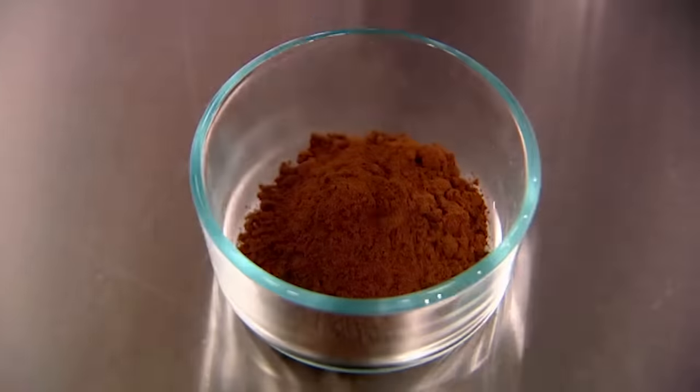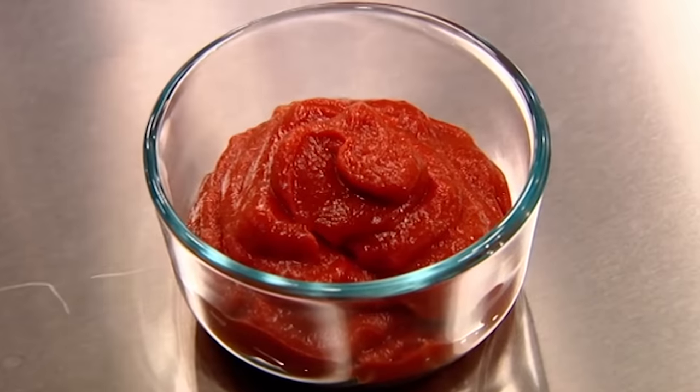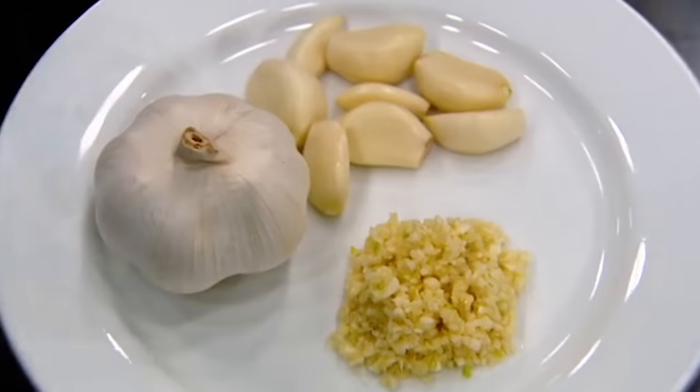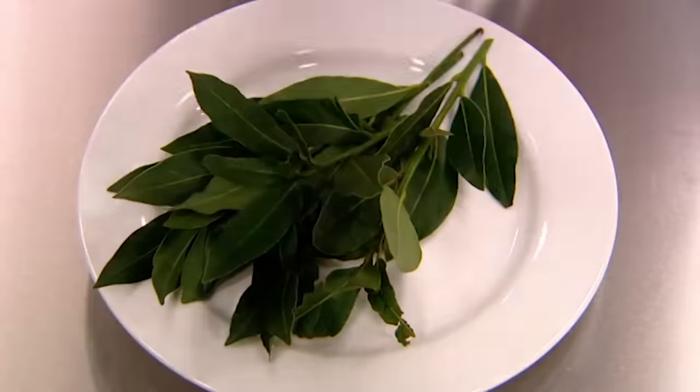Cinnamon. Nutmeg. Clove. Beef. I knew there were a few types of meat, but I just guessed. Pork. Veal. Number 12. Tomato paste. White wine. Garlic. I forgot to put down garlic, and I mean, let's face it, there's bound to be garlic in that. Number 15. Salt. Number 16. Pepper. Number 17. Bay leaf.